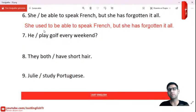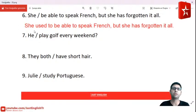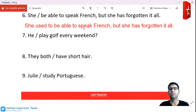Remember, I don't need to say it though, because you already know it. We always use used to right after the pronoun, okay? We don't put it before the pronoun or after the verb, no. It's always before the main verb, and then, of course, after the pronoun.